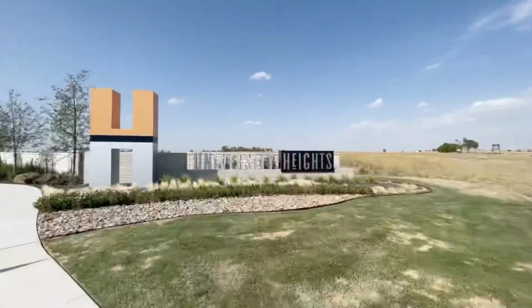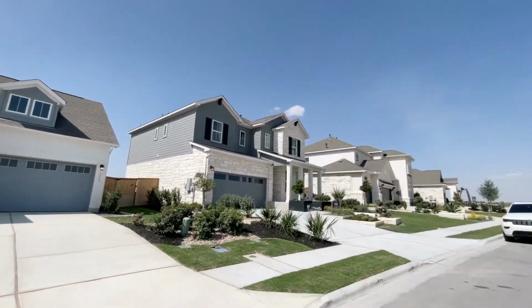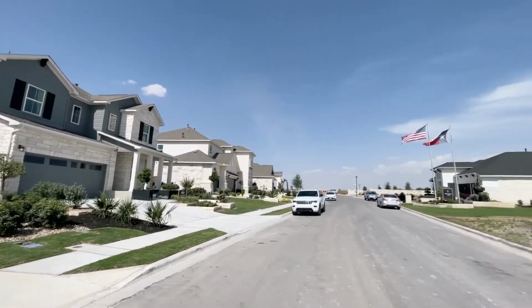We're in Round Rock, Texas, looking at a home by Scott Felder. This new Scott Felder community here in University Heights is gorgeous. Here we have four model homes that you can actually look at. The one we're going to be looking at today is called the Hamilton. So stay tuned for all the other homes that I will be making videos of here in this community, so you guys can check out what's here and see what's available.